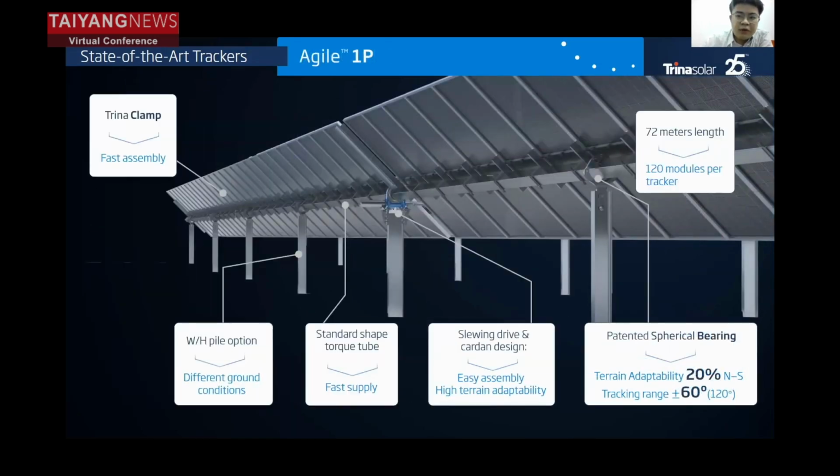And this one is the Agile 2P. Agile 2P is actually a 1P dual row tracker. It can be installed with or without piles, so it is feasible for different ground conditions. And because of the dual row design concept, for every 72 meters length, it can install 120 pieces of modules.